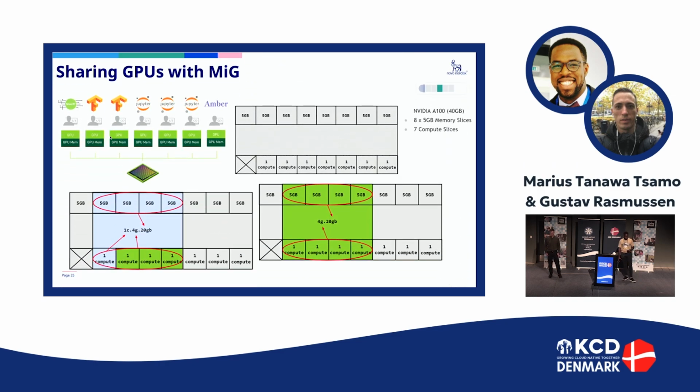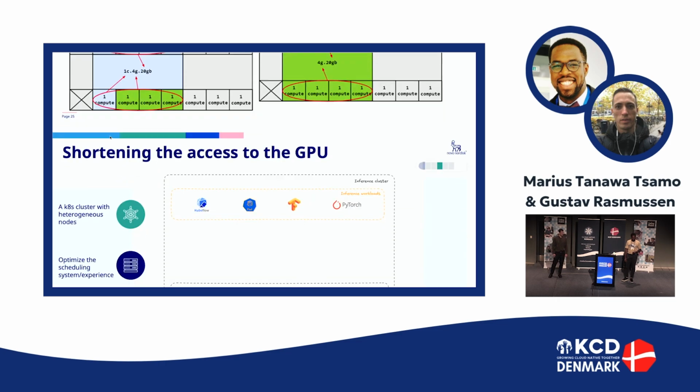So based on the architecture that you're working on, here for instance, it's A100, it's not Hopper, it's Ampere, you can break down your GPU into what's called GPU slices. So you can do a mix of memory and compute, and then distribute it in an isolated environment to your stakeholders. So later on, they can use it efficiently.